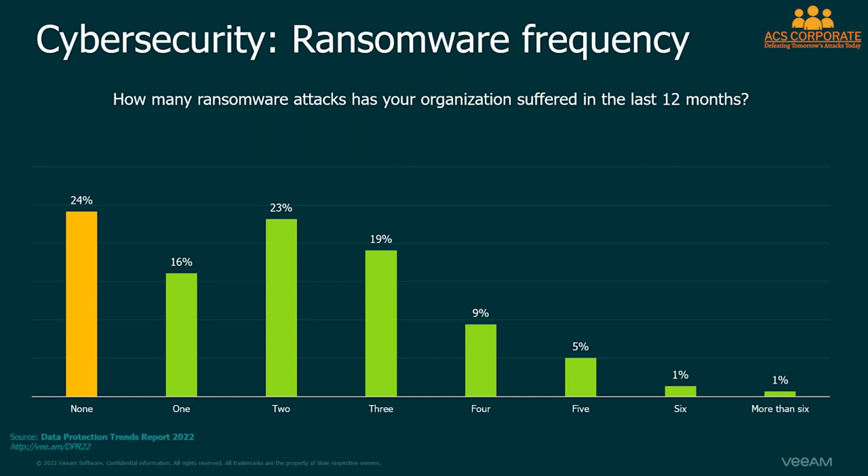You don't have to take my word for it, but take a quick look at the results that appear on your screens. They have been extracted from the Veeam Data Protection Trends report that we released last year, and you can go ahead and access ve.am/DPR22 to grab a copy. But before you do that, let's talk about the answers to the question for a quick minute. If you look closely at the graph, you will see that just 24% of our respondents report never being subject to a ransomware attack. The rest, and that is over 70%, suffered at least one just in the past 12 months.